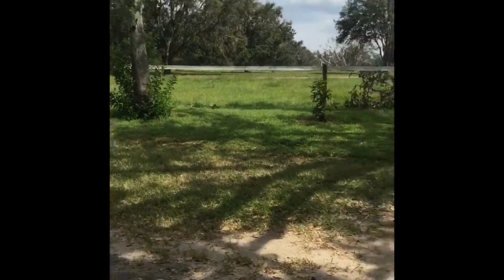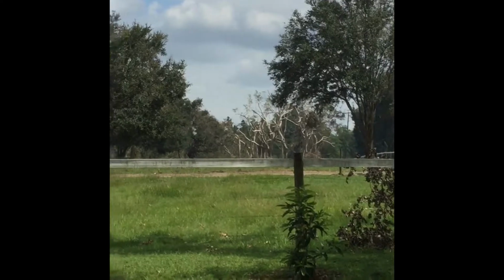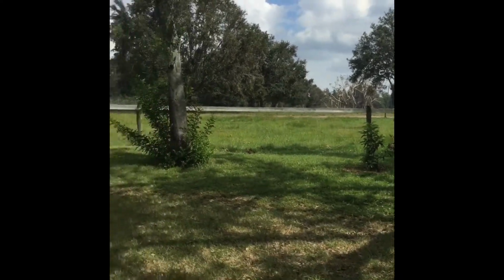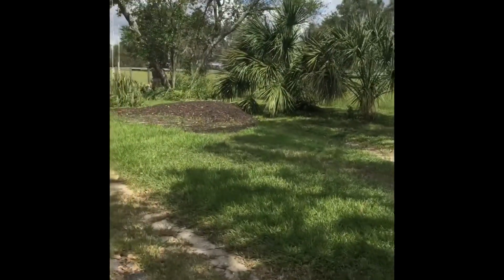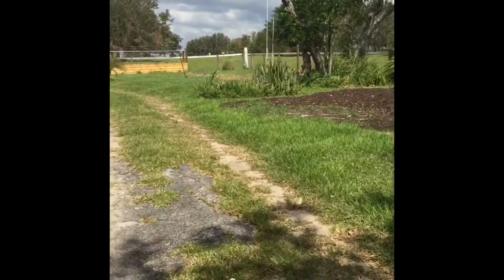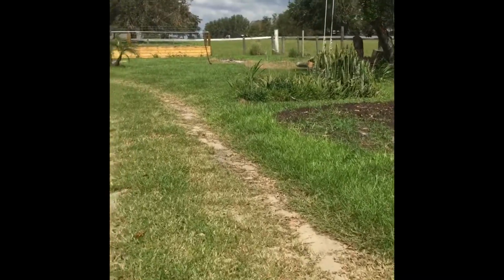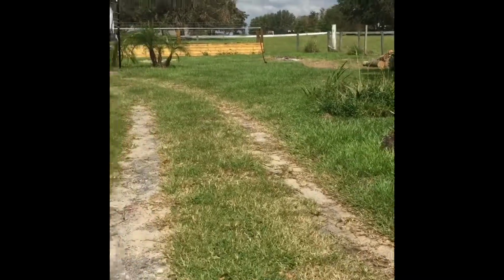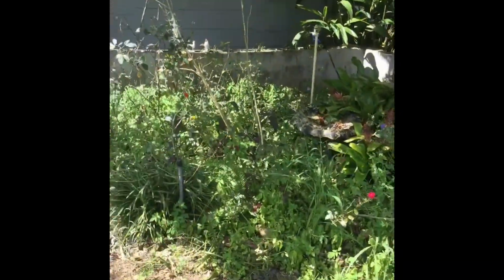My neighbor, I don't know if you can see it back there, see that tree? He owns this 35-acre pasture right here, and he recently bought another 40 acres on the other side of it, and it was all pine trees, and now most of them are not there. They're broken, bent down.